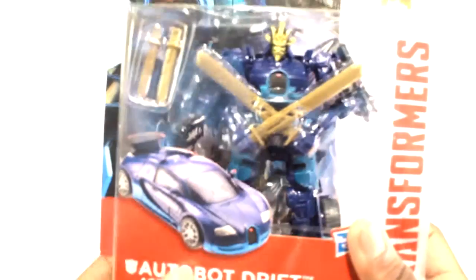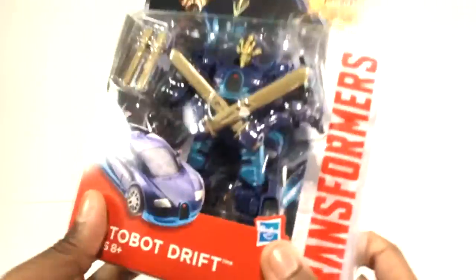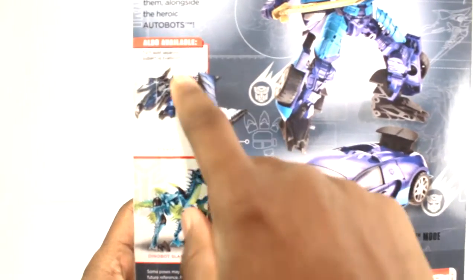First off, here is Drift inside of his little box. You see him displayed with two swords and knives and all his accessories, and then you guys can see the nice little Bugatti that he transforms into, and then it says Autobot Drift, and the same Age of Extinction packaging right there, and that's pretty cool. And then they have this cool little art of Drift and the figure and his car mode, and then the other figures that you can get right there.